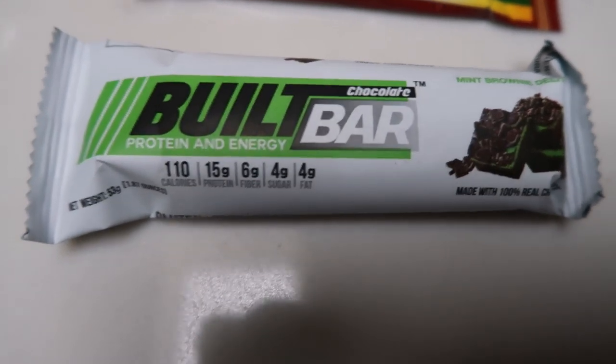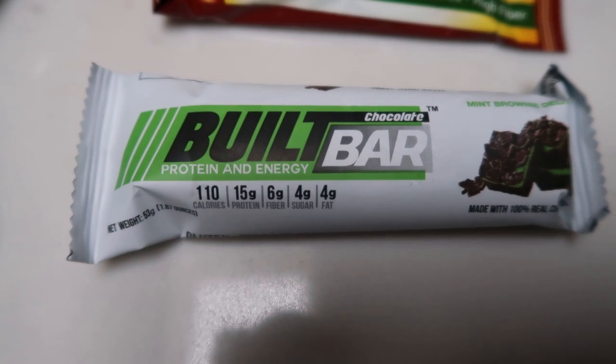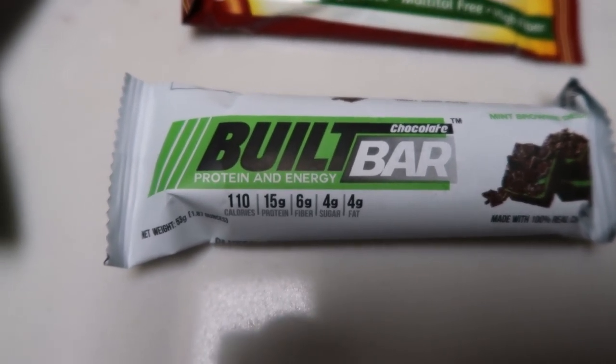And I'm about to eat this when I get in the car. I'm gonna bring a Mint Brownie Delight Built Bar. This will tide me over until lunch, get me set up for my first open house. And yeah, 3 smart points, delicious.